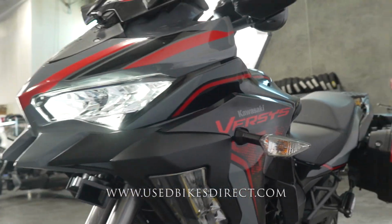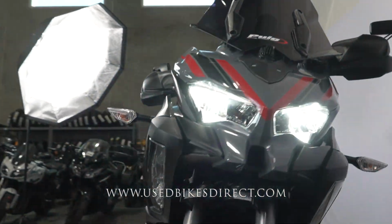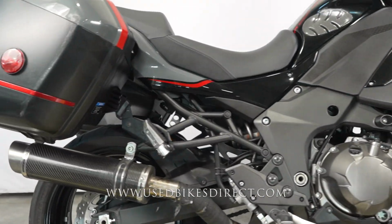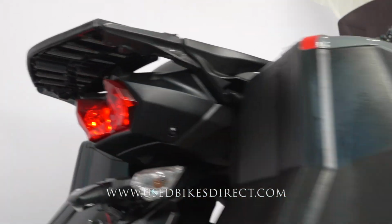Like I said, this is a 2021 model Kawasaki Versys 1000 SE LT Plus. It's going to feature Kawasaki's 1043cc four-cylinder engine in it, paired up, of course, to a 6-speed transmission. Low mileage bike we're checking out today, 3,715 miles.